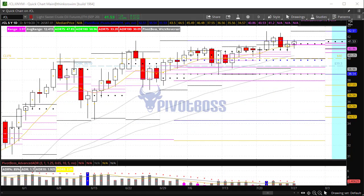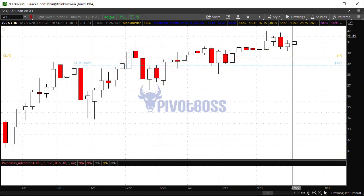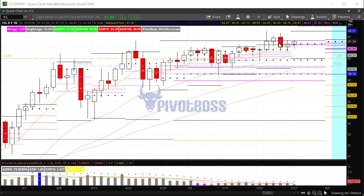So you'll see here with crude oil, we have a very nice range that has developed, a narrow range over the last 4 and now 5 sessions. We can bring up a 5-day developing, or we can bring up a 4-day. So here's a 5-day developing here. And right here you'll see we're measuring this 5-day range.